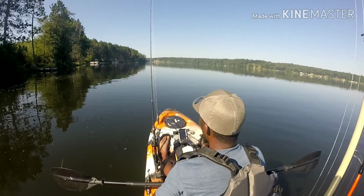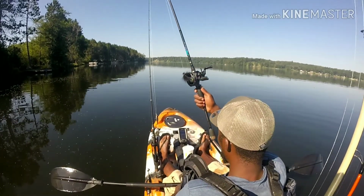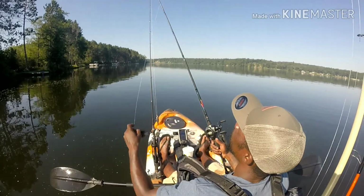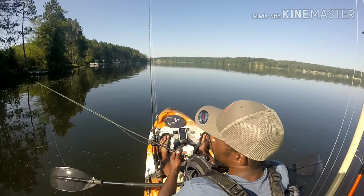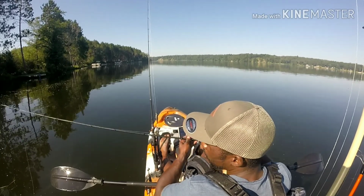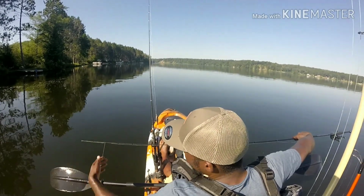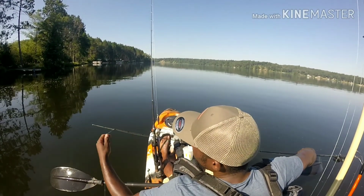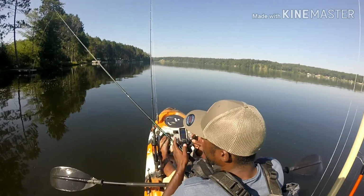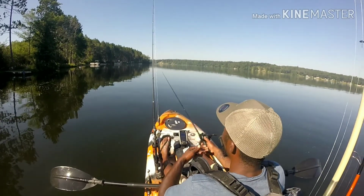All right, guys, so we're gonna start off today. Let's start off with a nice little hair jig. See this little black hair jig? Let's start off with this first. See if I can get a bite off a hair jig here. Smallies love bugs and flies. So hopefully we can get a bite off that. It's real light, so it's gonna be tough to find it.